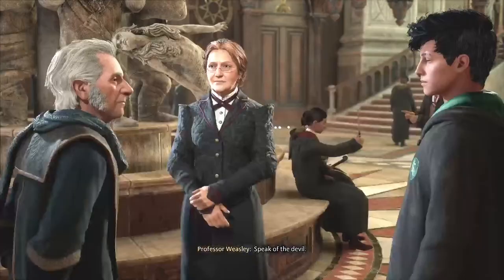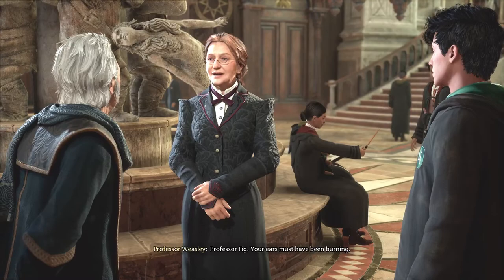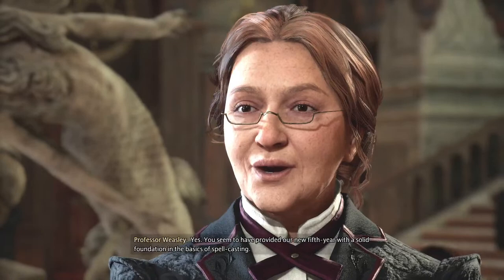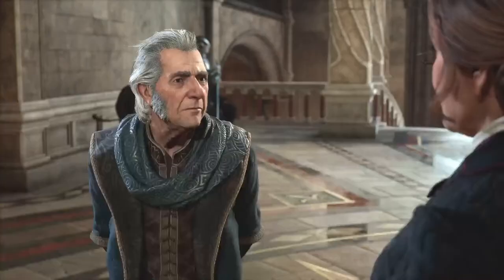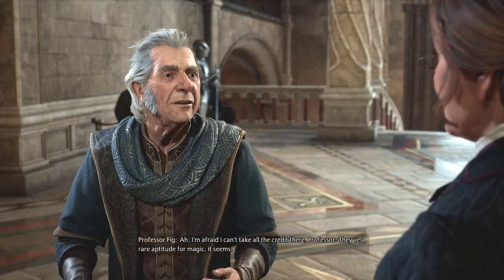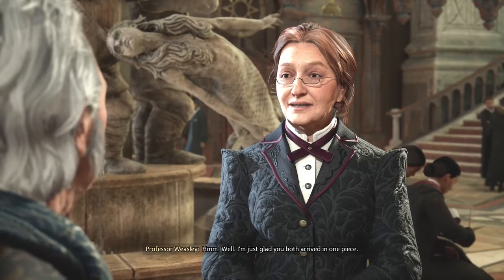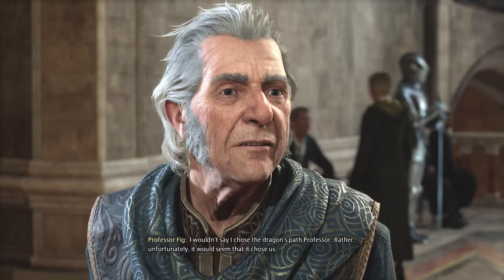Speak of the devil, Professor Fig... Your ears must have been burning. Oh? Yes. You seem to have provided our new fifth year with a solid foundation in the basics of spellcasting. Ah, I'm afraid I can't take all the credit there, Professor. They've a rare aptitude for magic, it seems. Well, I'm just glad you both arrived in one piece. Perfectly good boats and carriages to Hogwarts, and you chose to fly in the path of a dragon. I wouldn't say I chose the dragon's path, Professor. Rather unfortunately, it would seem that it chose us.